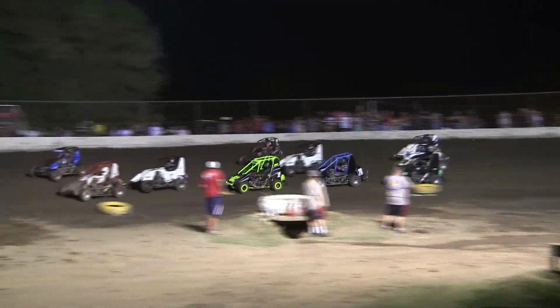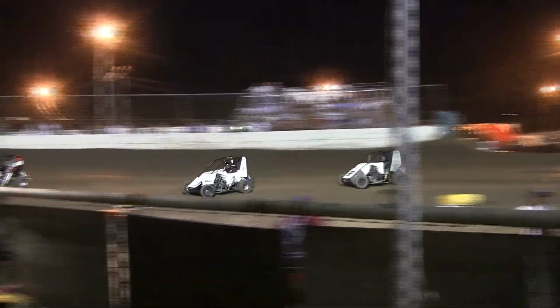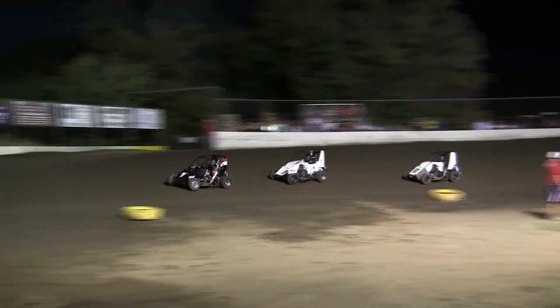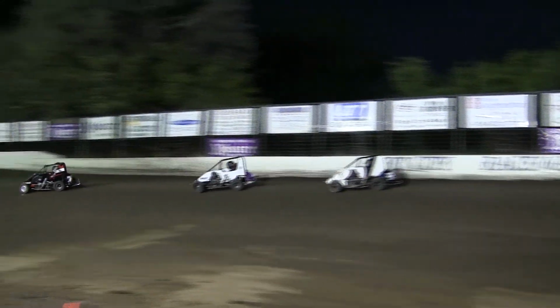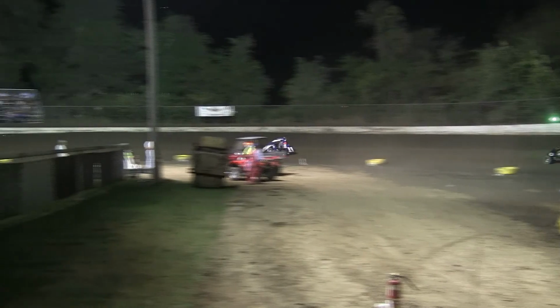The third B feature on tap was for the non-wing class. It was an all-Halsey front row with Harlan starting on the pole and Ty on the outside. They would lead the 16-car field to the green flag just to see who would be the top 4 drivers to grab the final 4 spots for tonight's non-wing A feature.